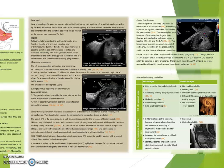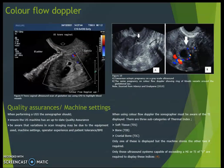Though a study claims that if the thermal index is reduced to 0.5, then accurate colour flow Doppler data can be attained safely. Additionally, the World Health Organization highlighted the need for up-to-date research on new ultrasound scan technology to be carried out. Finally, the sonographer should be mindful of the ALARA principle, ensuring the scan time is limited.